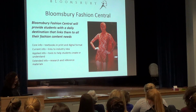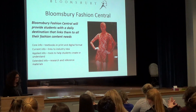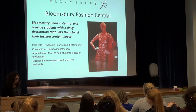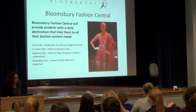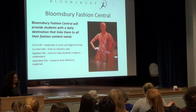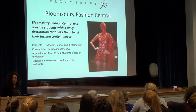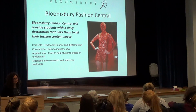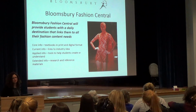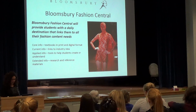And then the last product that I'm going to talk about today is Bloomsbury Fashion Central, which is something that I'm working on. It's really meant to be a one-stop destination for all of the fashion content that Bloomsbury publishes. So it's going to be a place that we house all of our textbooks, all of our ebooks, all of the ancillaries that come with them. A lot of our books have videos and other material and CD-ROMs. We're going to shift all that over to this site.